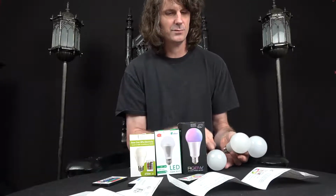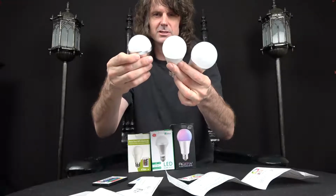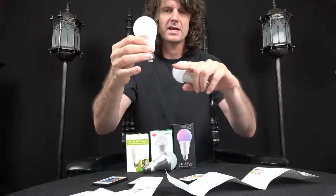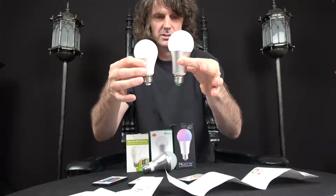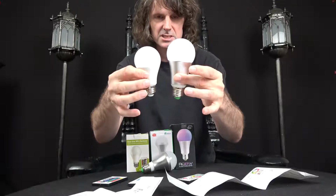But the biggest difference is the size of the bulbs. They're not all the same size. Look at this. Here's the smaller one. The LE is the smallest one. It comes in at 4 1/8 inches from bottom to top. And then look how big this one is in comparison. This is the ILC, which is 5 1/4 inches.